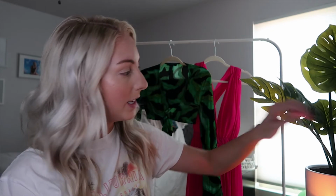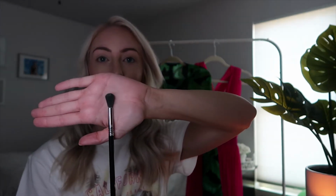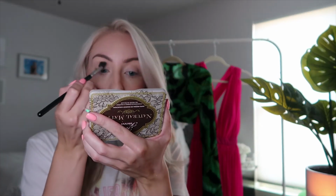And then I'm going to move into my crease, and I'm going to take my Sigma E40 brush. I love this brush. It is a tapered blending brush. And I am going to take 2 shades. So I'm going to take the shade Smarty Pants, which is a shade right here, and then also the shade Jet Setter, which is this one. I'm going to mix in both of those to throw into my crease. So to do this, I like to start in my crease, and then I will just work my way upward.